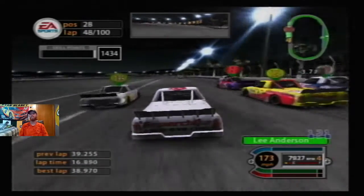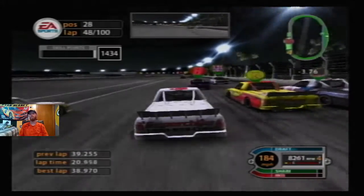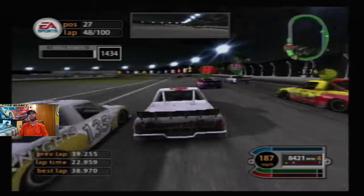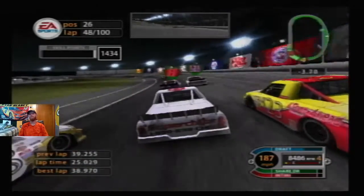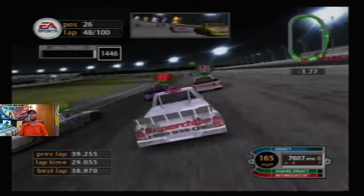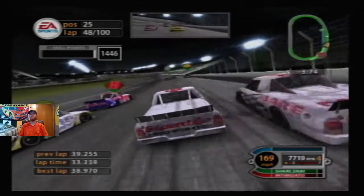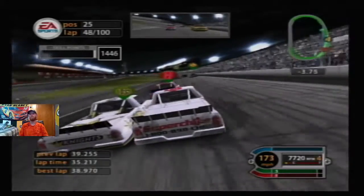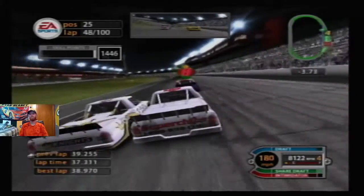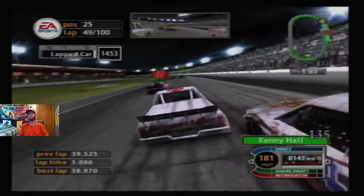Oh, 4 wide down the back straightaway. Lap truck just came off of pit road, and this is going to squeeze everybody into turn 3. Very tight, and they make it into turn 3, 4 wide. Still 3 wide, though, and Edwards still sandwiched in the middle. Oh, contact in the tri-oval.